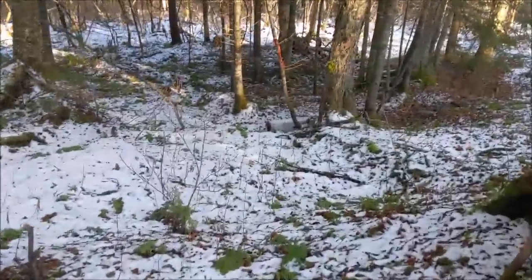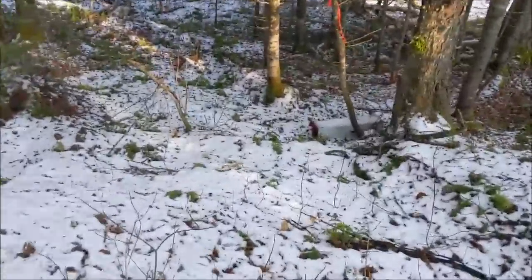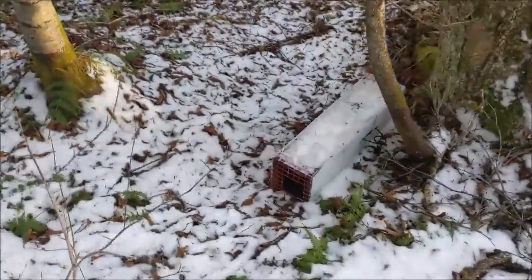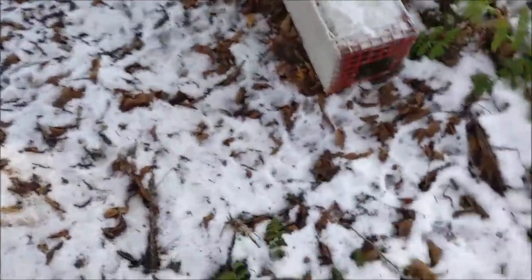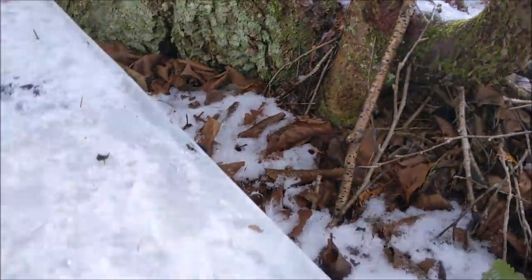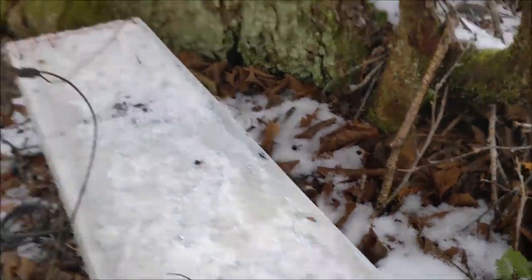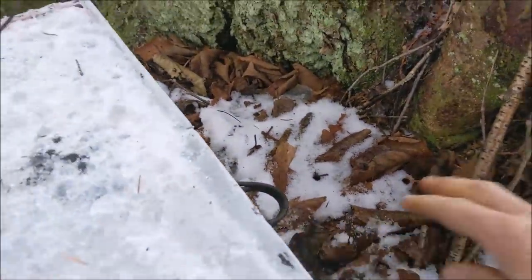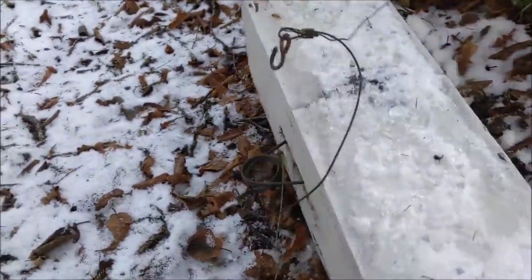Yep, trap's fired. Do we have a marten here? We get a fired trap, I know that. There's marten tracks all around the box. Yep, we got one. Awesome. Look at that. Oh, sweet. Oh my God, this is unbelievable, man. This is why we trap. You can't expect every season to be like this, but we trap for days like this.